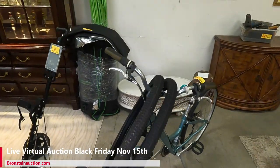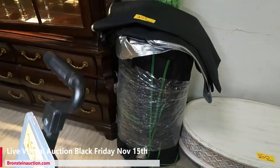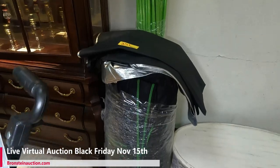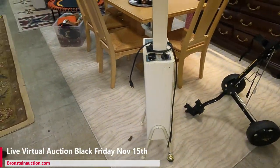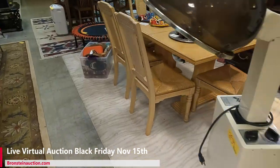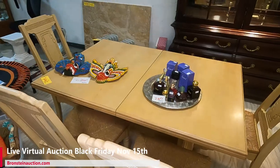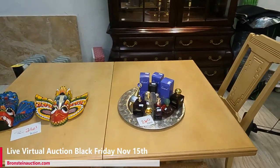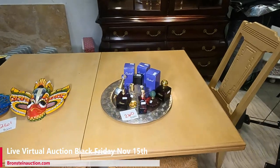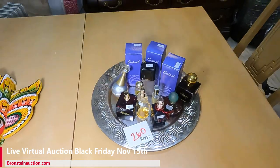We have a Schwinn bike with extra tires, a nice shabby chic table in the back. This is a tent, pop-up tent set, really nice. And we have a golf bag carrier. We have a hair dryer, old vintage hair dryer. And bringing it on over here, we have this really nice kitchen set. Yes, that is gorgeous. And what do we got here? Trying to get rid of that reflection off the lights on the ceiling. We have lots and lots.